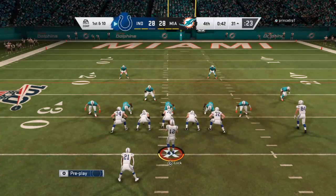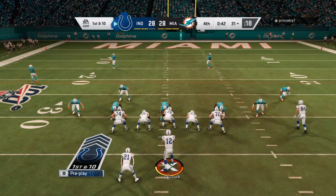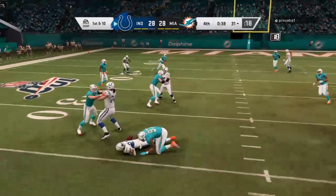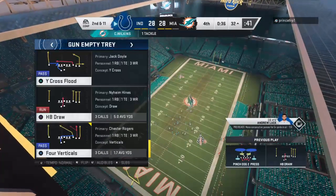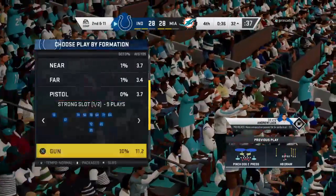Line of scrimmage, the 31 now on 1st and 10. Hey, tight end's right. Watch tight end. You got 3 down. Now it's Hines. And he'll lose yardage. Brought down at the 32. Now the Dolphins going to burn the first of their timeouts as it'll come with 36 seconds to go in half number 2.